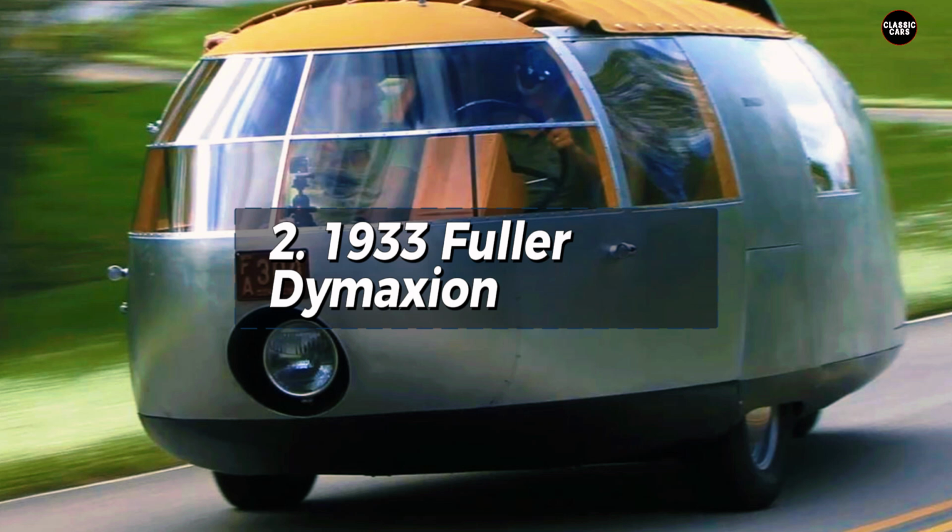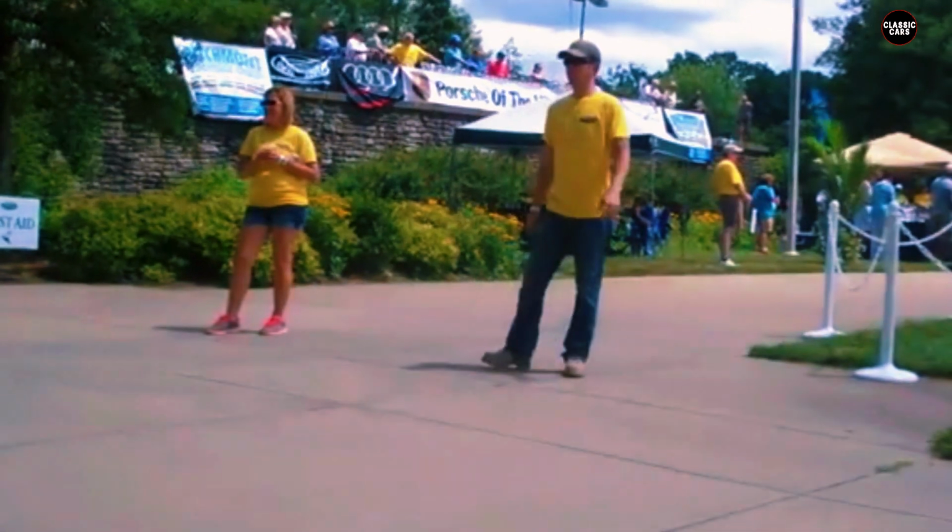Designed by inventor Buckminster Fuller, this car was meant to be the vehicle of the future. With its teardrop shape and 3-wheel design, it certainly looked futuristic. However, the Dymaxion was plagued by stability issues and handling problems. Only 3 were ever built, and the project was quickly abandoned.